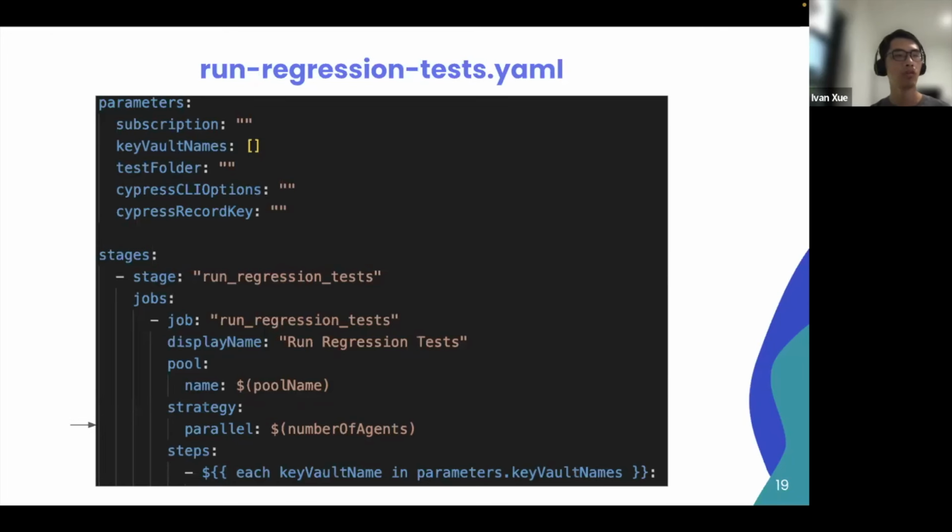Also, if you want to run tests in parallel, especially UI tests which take time, you can specify the strategy as parallel. Then you can configure the number of machines or number of agents you want to use. Like if you have 10 specs, you can split them into 5 machines or even 10 machines. Or if you only have some API tests, probably you don't need to split them because API tests are normally much faster.